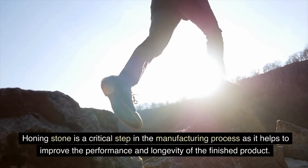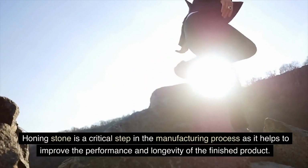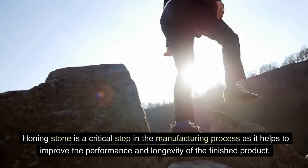Honing stone is a critical step in the manufacturing process as it helps to improve the performance and longevity of the finished product.